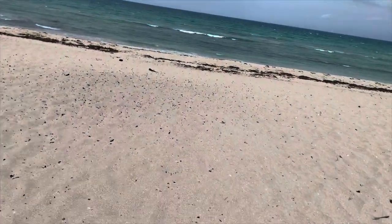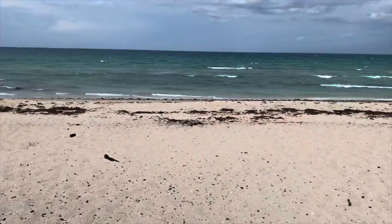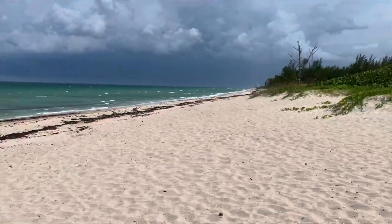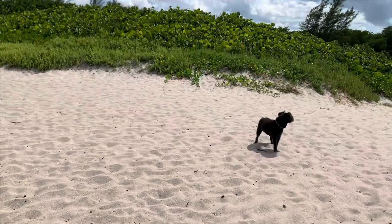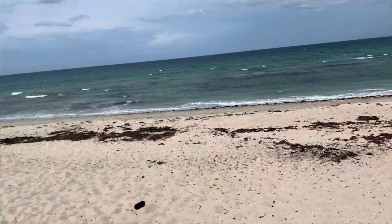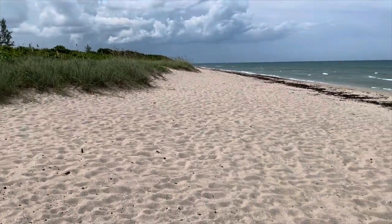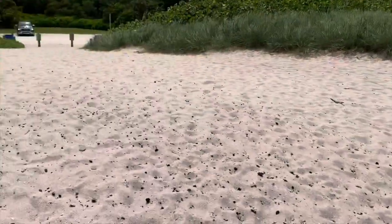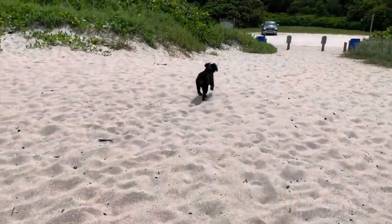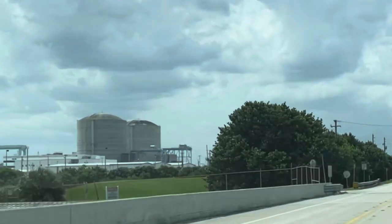But today it was just my dog Cameo. And it was even a little too hot for her. Probably the hot sand hurt her paws. She was ready to go home the minute she got here, which is very unusual. Right outside the dog park, of course, is the nuclear power plant.